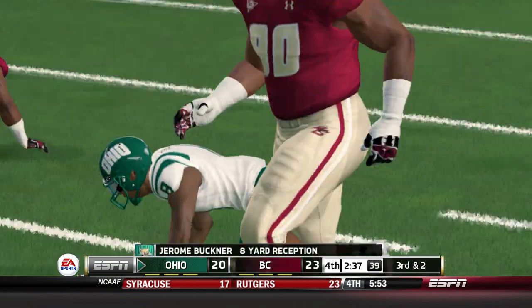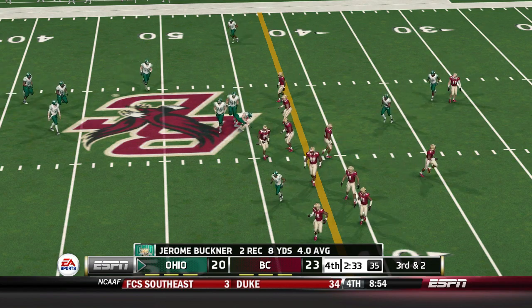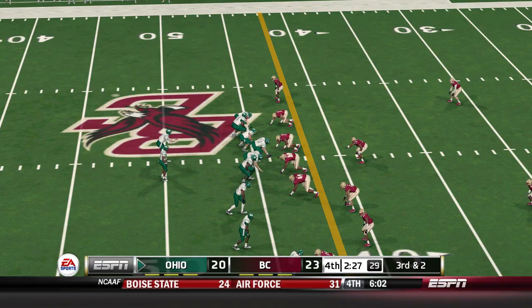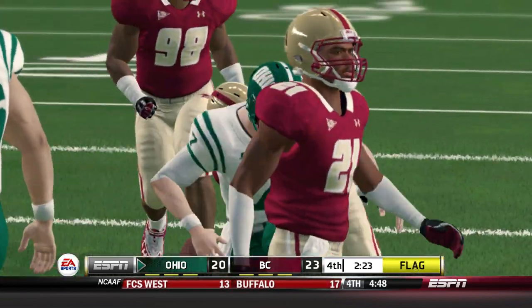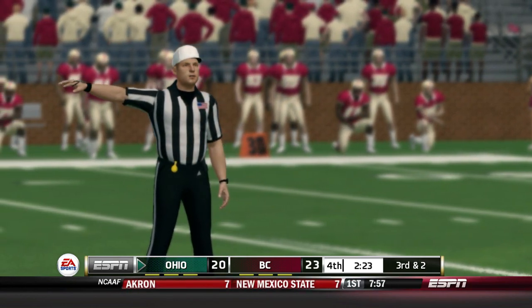An open field tackle. Haynes with the tackle at the 44-yard line. Gets to about the 41-yard line. And there's a penalty on the play. Let's see who it's on. Holding, offense.